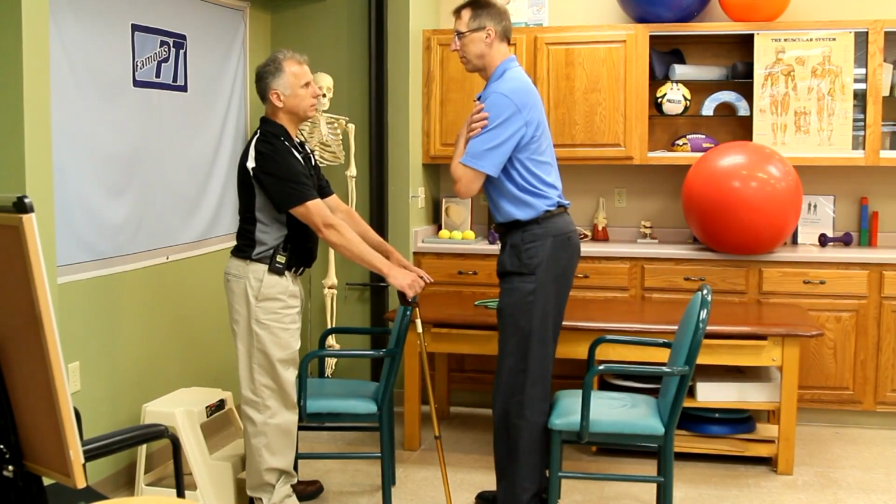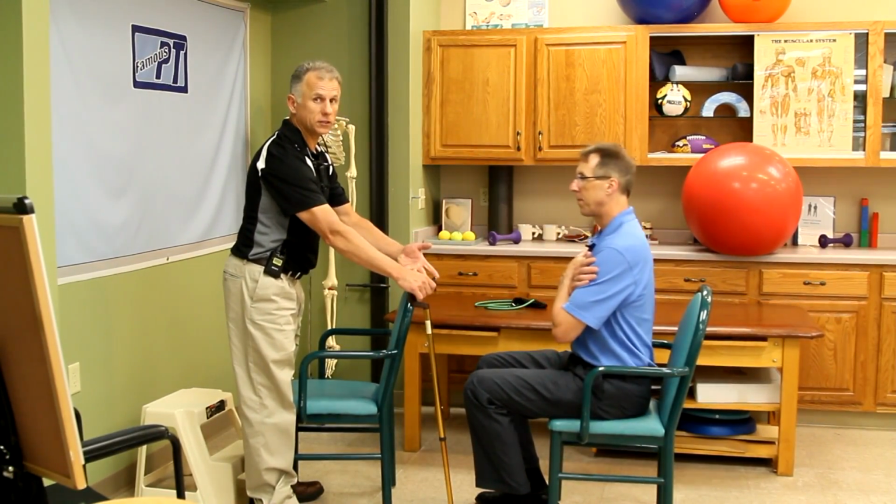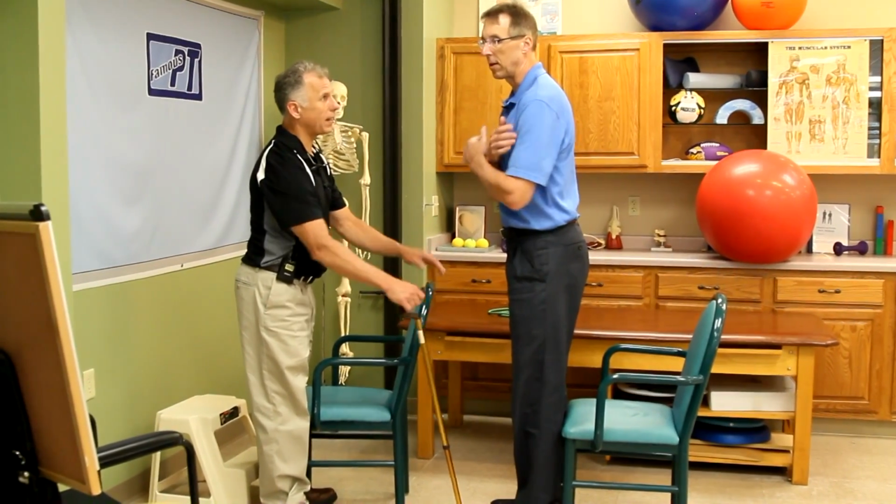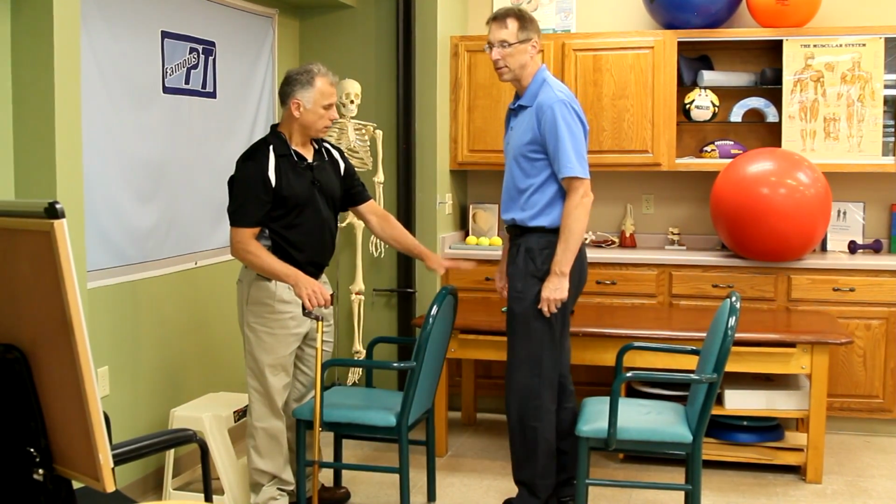Go like this. So not only are you getting some bone density, but you're strengthening the hips and the legs. This is really a great exercise for balance. Stay right there once, Okay.